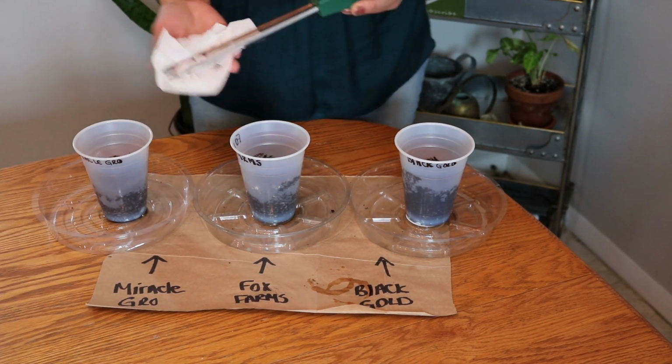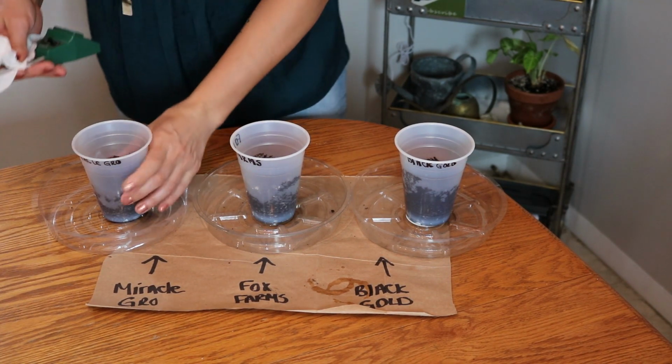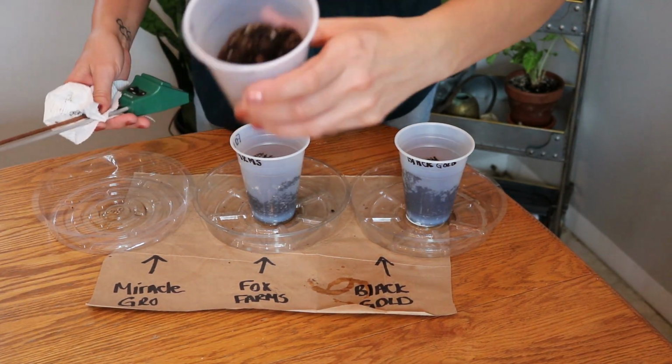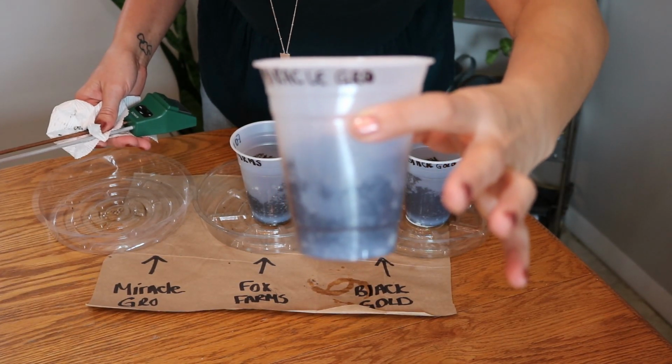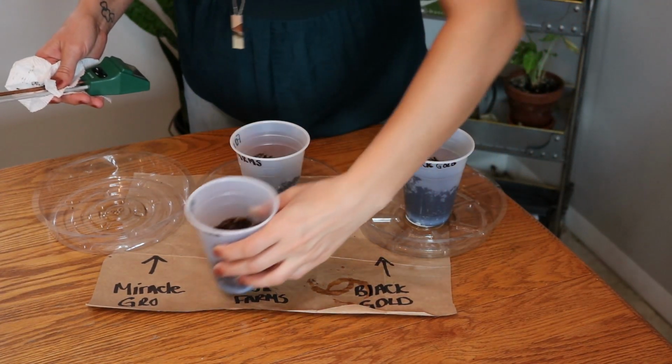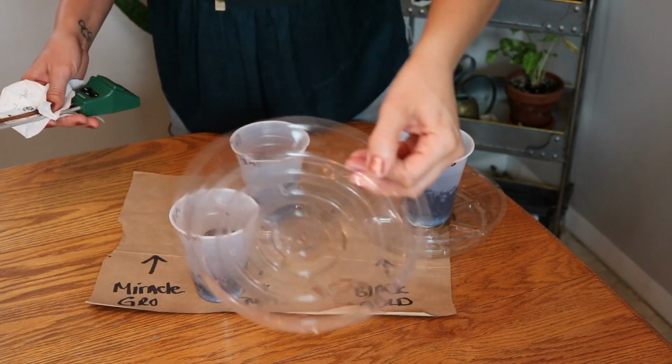Miracle-Gro is coming in at 9. Dry on the top, wet about 2/3 of the way and below. Dry pan.